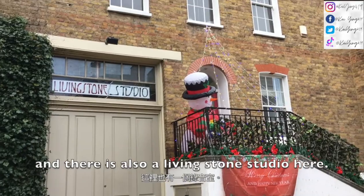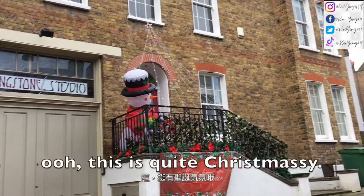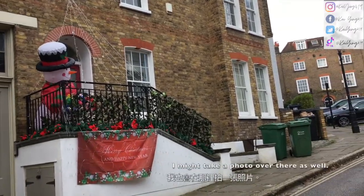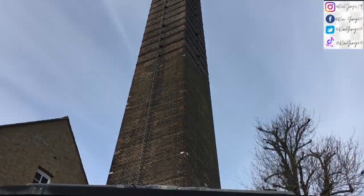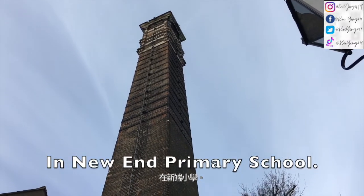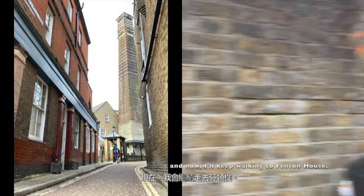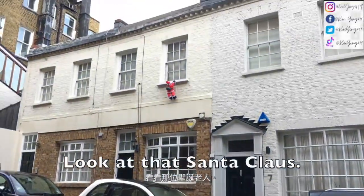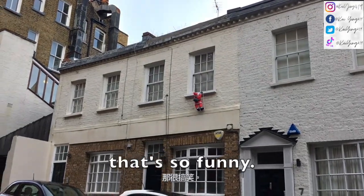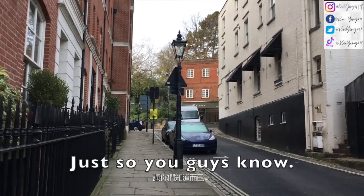And there is also a new stone studio here. This is quite Christmassy. I might take a photo over there as well. Wow, look at this tower in New End Primary School. I just took a photo here. And now I'm gonna keep walking to Fenton House. Look at that Santa Claus. That's so funny. Also, it's literally -1 degrees, just so you guys know.